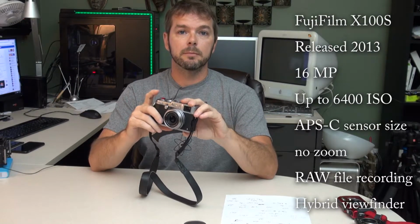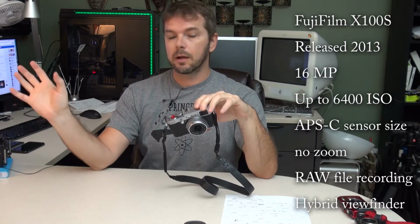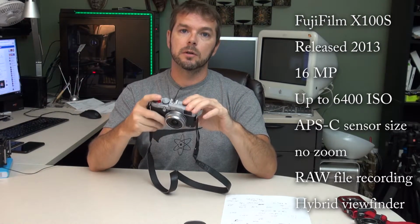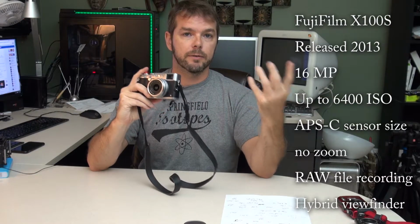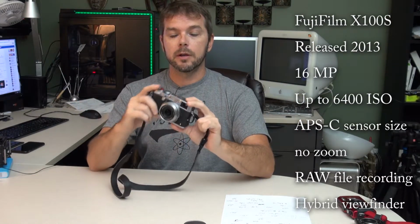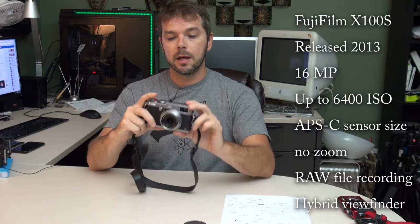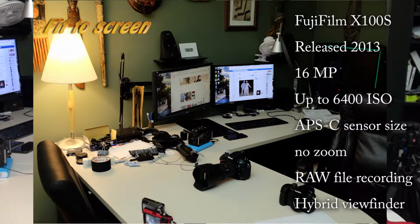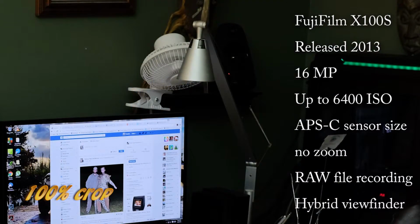I was doing some behind the scenes photography for a major motion picture, and I couldn't take my big camera. I did, but I couldn't use my big camera during the filming because you can't have any noise happening. Yeah, so I needed something very quiet, but I also needed something that had very good quality. This, in addition to it being completely silent, it's also able to shoot in RAW.